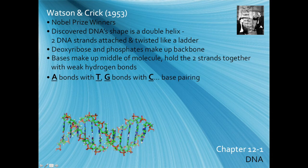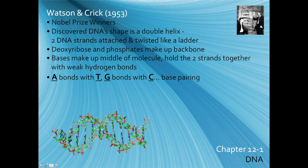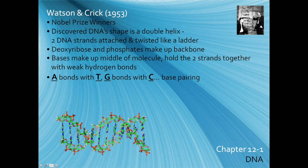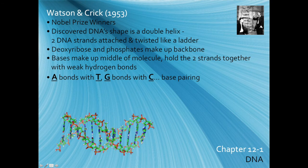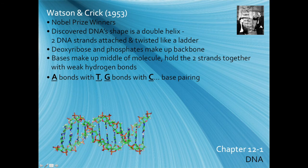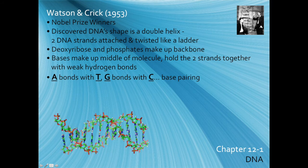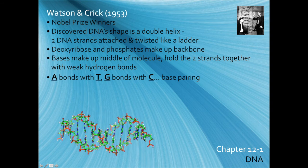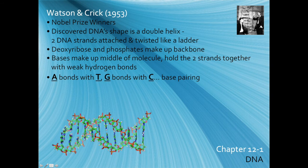And then last but not least, this is where Chargaff's rules come into play: for every adenine, it's bonded to a thymine on the other strand. For every guanine, it's a cytosine. For every cytosine, it's a guanine. For every thymine, it's an adenine. You'll never find a thymine bound to a guanine or a cytosine to an adenine or anything thereof. That would be a mistake. So for some reason, adenine matches thymine, guanine matches cytosine, and we call that base pairing. The bases connect in the middle and hold the two strands together.